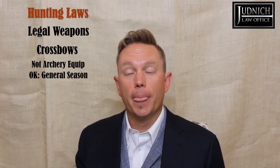So a little bit more about crossbows. Again, not defined as archery equipment, so you cannot use a crossbow during archery equipment only season. It is legal during the general season, or what we call rifle season. Bows are also legal during rifle season. You can use any of the methods of taking during the general season, which is why it's called general season and not rifle season. So if you have a crossbow and you want to use it, you can only use it during the general rifle season.